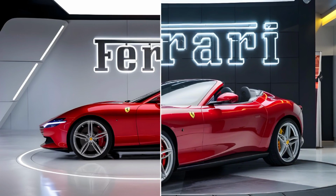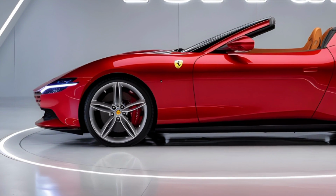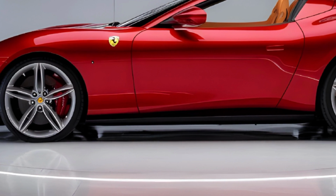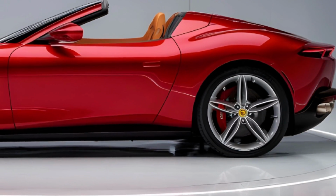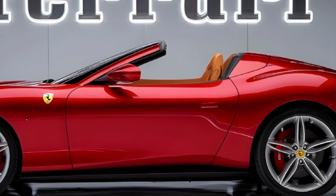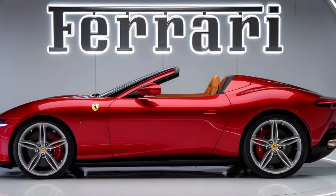As we eagerly await the arrival of the 2025 Ferrari Roma Spider, it's clear that this roadster represents a remarkable evolution in the brand's pursuit of automotive excellence. With its stunning design, exhilarating performance, and unparalleled craftsmanship, the Roma Spider is poised to captivate the hearts of sports car enthusiasts around the world, setting a new benchmark in the realm of open-top driving experiences.